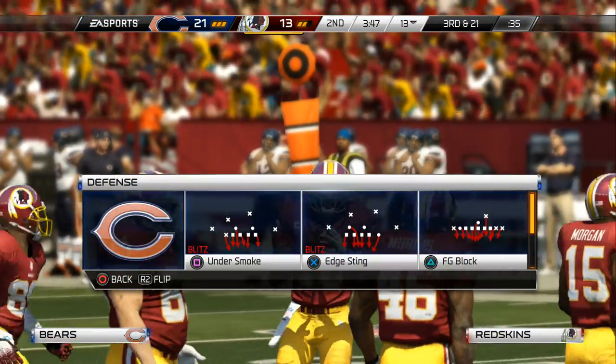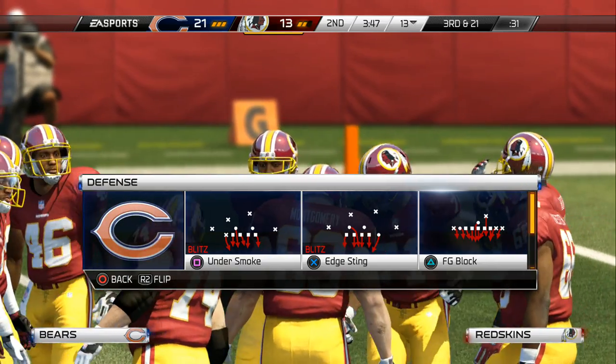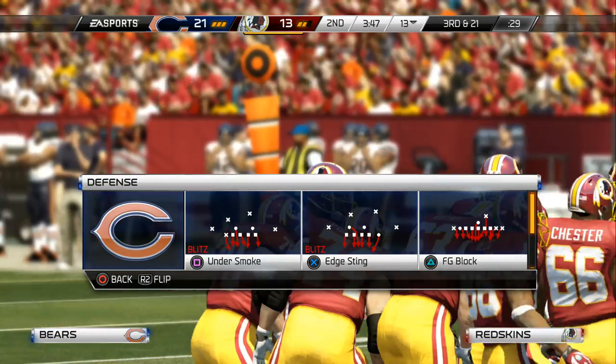Avoiding a sack by the quarterback, gets out of trouble, gets outside. Hey, even though he doesn't get a completion, good job avoiding the negative yards.